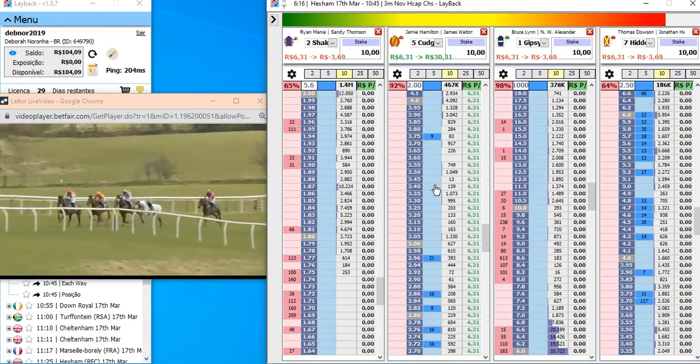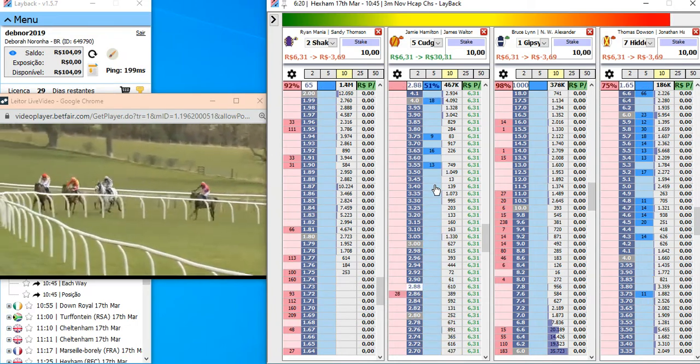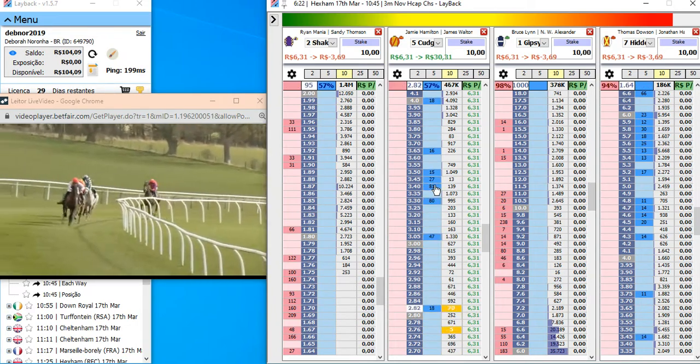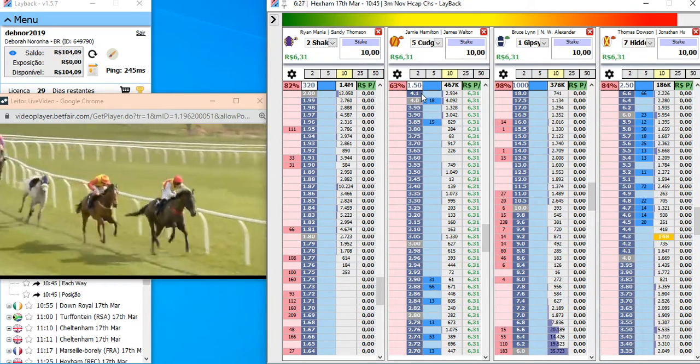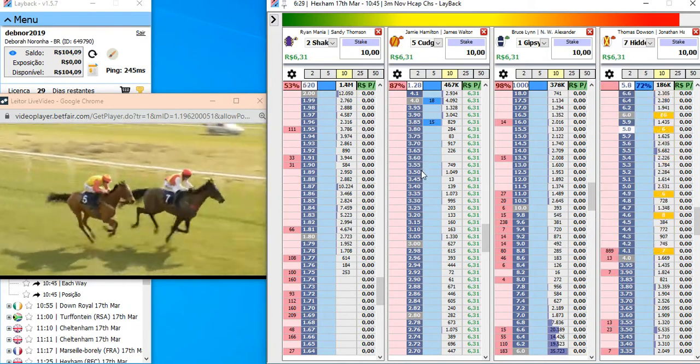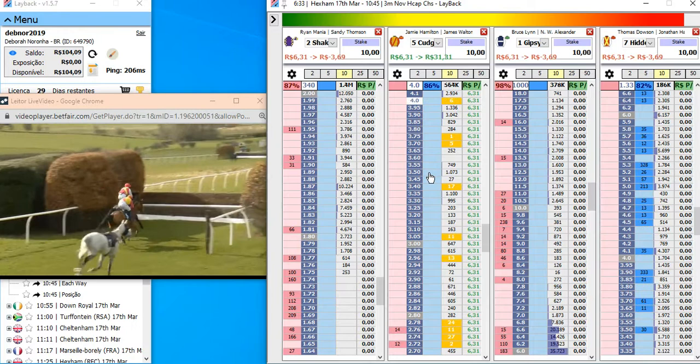Cudgel now looks the main threat. Shaka the King looks rather tired in third, and the gap back to Bandside in fourth. They're making the swing for home. Hidden Cargo by a couple of lengths. Cudgel is trying hard, has been off the bridle a long time, but hasn't given up. Hidden Cargo and Cudgel as they come towards the final fence. Hidden Cargo still the leader, but it's by a diminishing margin.